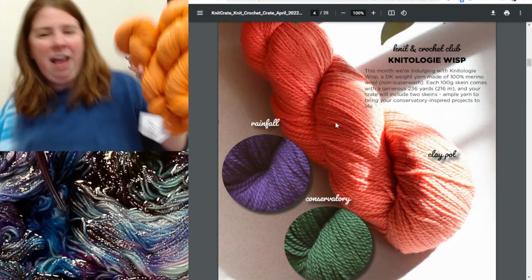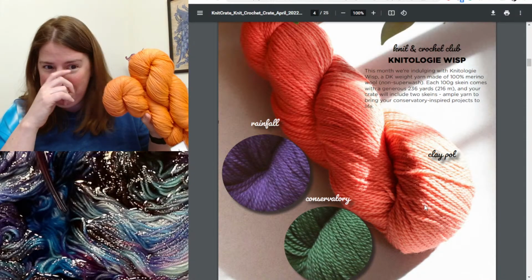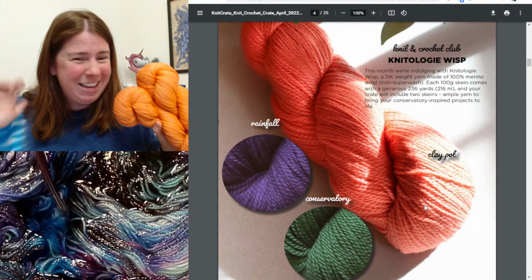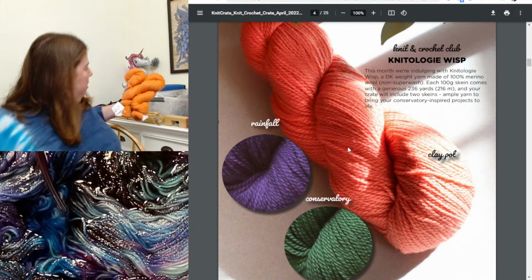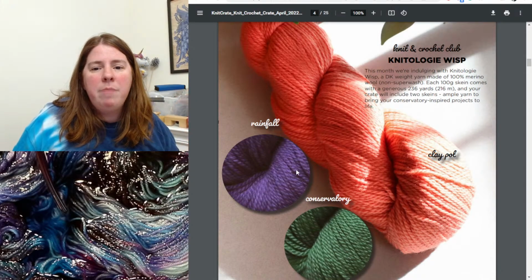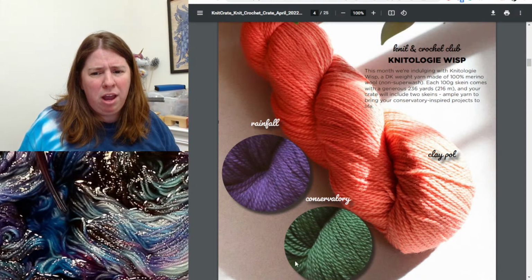So, yeah, what I'm seeing on screen looks accurate to what I'm seeing in person, which is not accurate to what's coming from my camera. So go with this picture. I mean, it's an orange. It's definitely just more pink than what's showing there. Then the other colors are Rainfall, which is a gorgeous, gorgeous purple, and Conservatory, which is also beautiful.